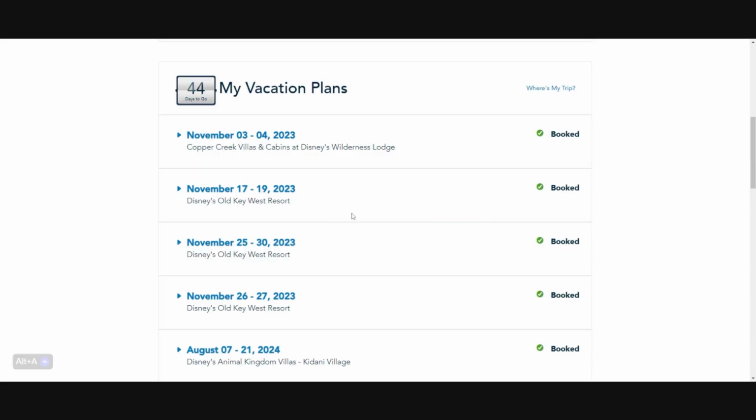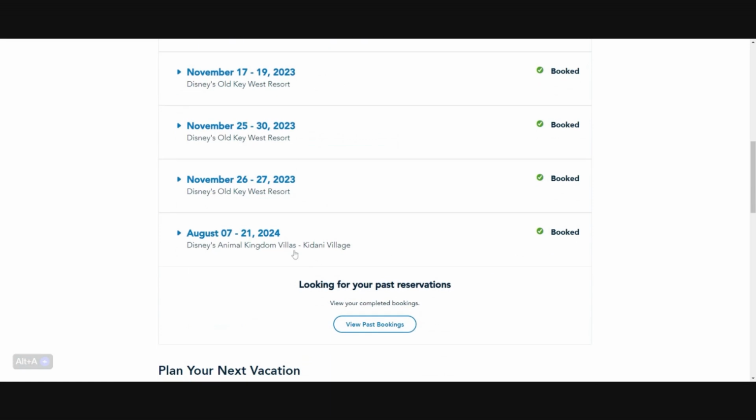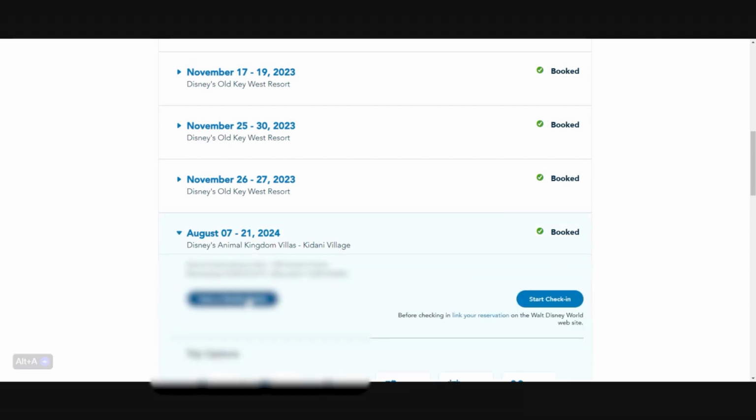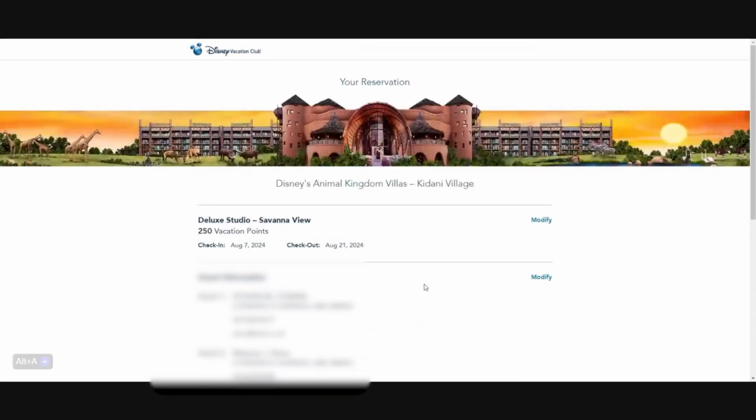So here we are in my DVC account, and we're going to scroll down right now. We're going to have a look at this booking I've made here for Animal Kingdom in August of 2024. Let's click on that. Let's modify or have a look at what's going on. And now we're inside. You can see the booking here. I'm going to scroll down.